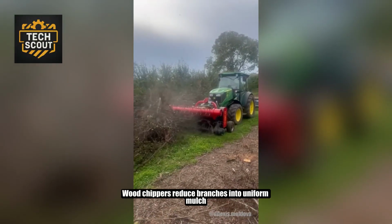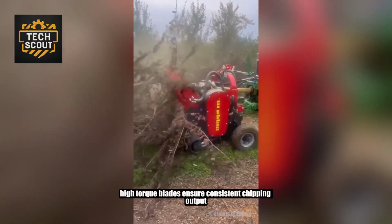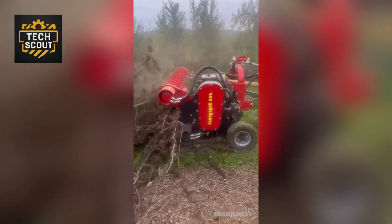Wood chippers reduce branches into uniform mulch or biomass fuel. High-torque blades ensure consistent chipping output.